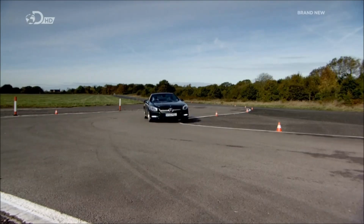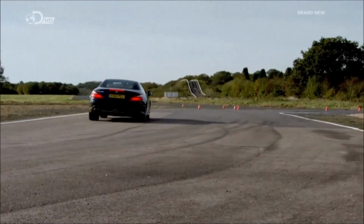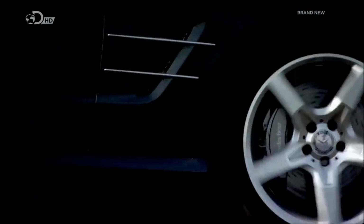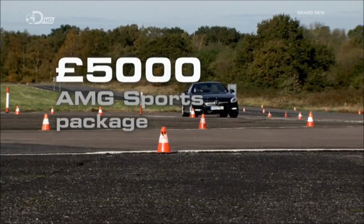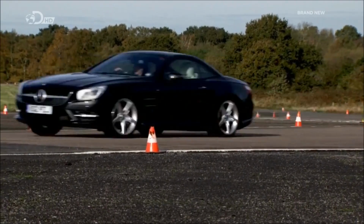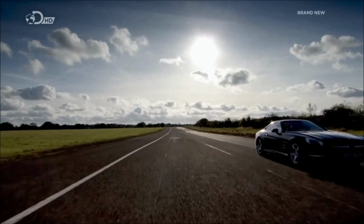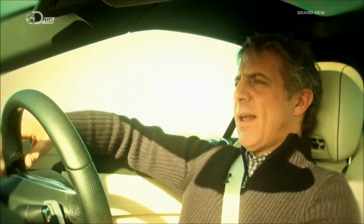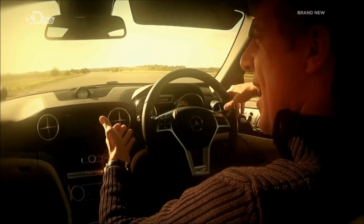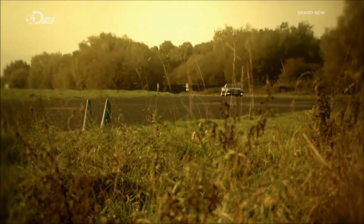And this car is fitted with a pretty heavyweight option. £5,000 worth of AMG Sport suspension, and I don't think it's doing a lot. £5,000 for a sport suspension? I don't think so. So why don't we try something else? Let's put it into auto. That's better. Now it makes a bit more sense.